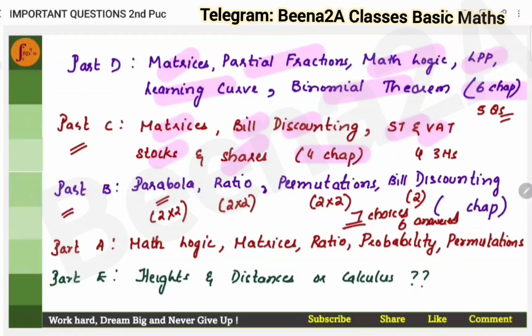In part A, again from the same chapters, you have to prepare for MCQs, right? And 1 additional chapter, probability, right? For probability, if you could prepare for 1 marker, it is simple. You will get easily 1 marker here.